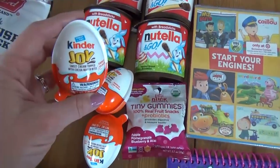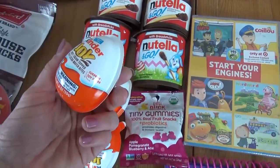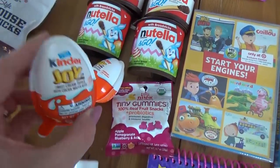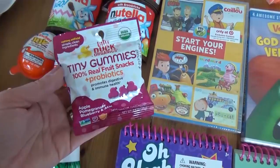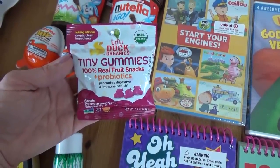And I also got some Kinder Joy eggs. The kids love these. I might give these to them in the car or when we're waiting in line. Now, I don't usually give these to Griffin, so instead of one of these, I got him this little fruit snack pouch. But these are actually probiotic gummies, and he's had these before. They're actually really good. He loves them.